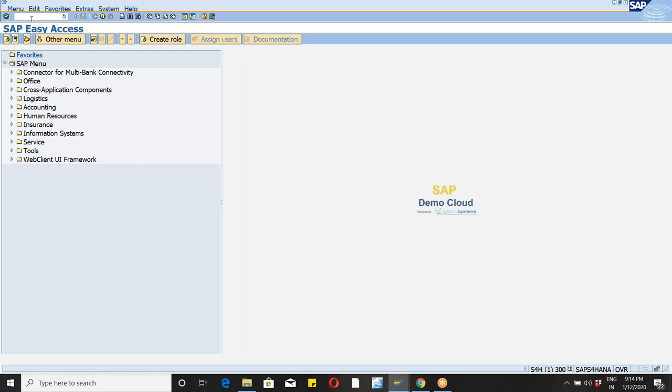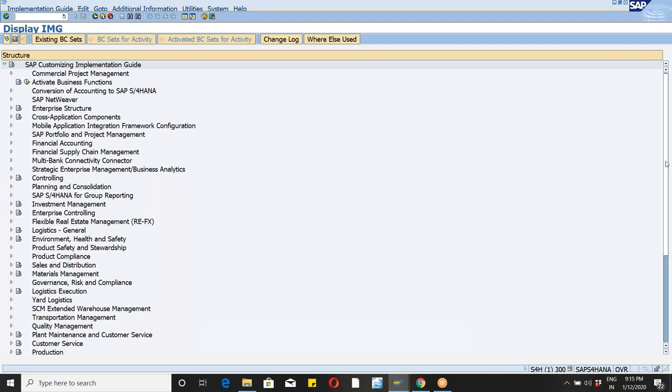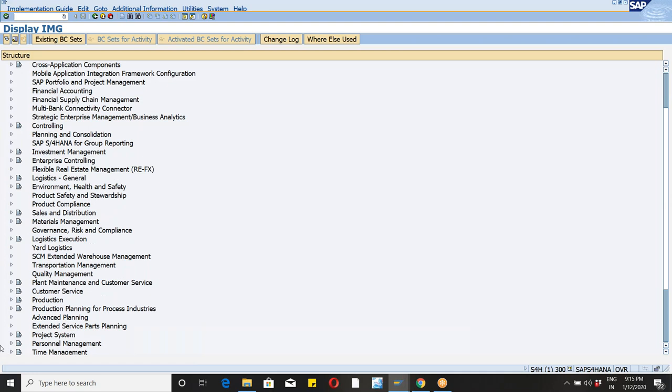Before I move into that, first let me create some organizational structure over here. It's the basic thing which I'm trying to do. Are we on S4 1909? Yes, this is S4 1909.